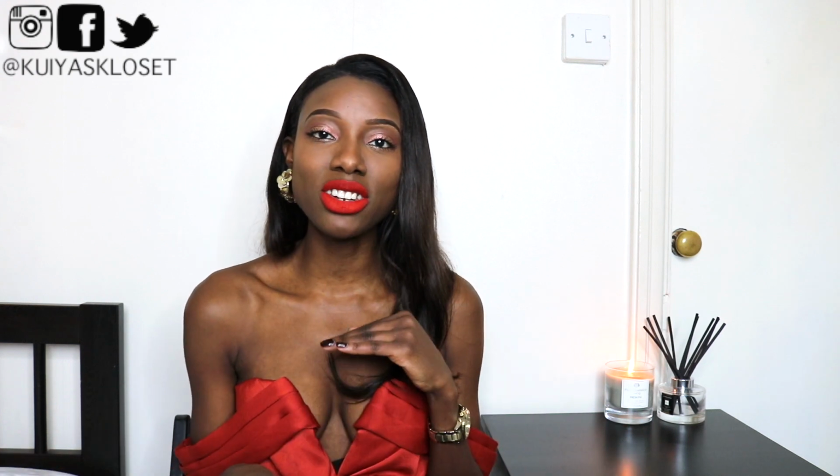So I am going to share with you a selection of my favorite red lipsticks that I love to wear, and they vary from matte finishes to glossy finishes to semi-matte finishes. So it's a combination of the old and new red lipsticks that I have collected over the years. Those that I still have in my possession, those I haven't finished, I am going to share with you. So yes, let's get started.